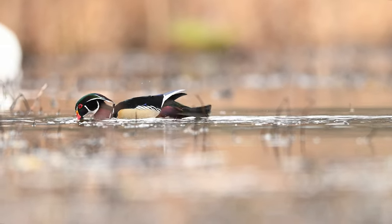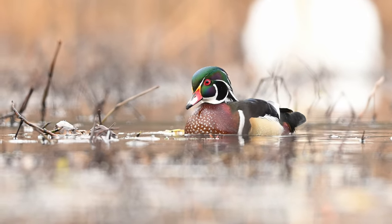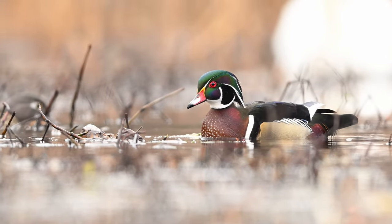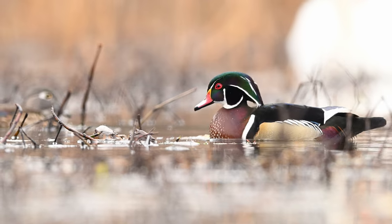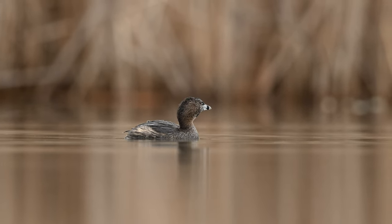Stick around and I'll share some of my tips on capturing footage of waterfowl, as well as sharing some of the footage I was able to get of the wood ducks and other unexpected visitors while I was sitting on the banks. I love hanging out around wetlands because you never really know what's going to show up.